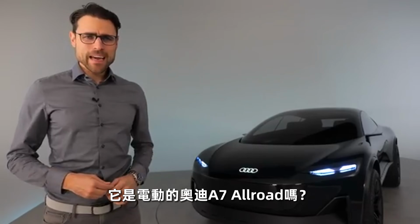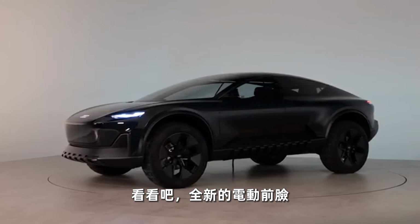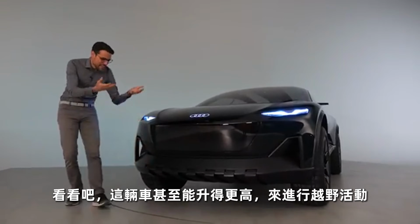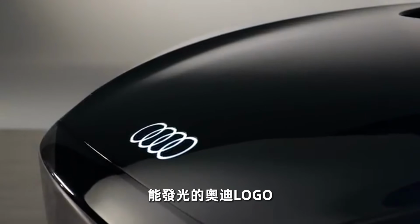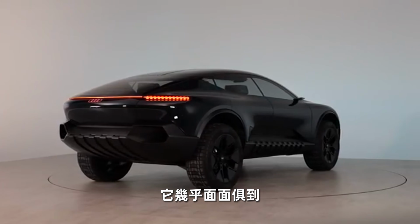An electric Audi A7 Allroad? Might this be it? Look at this here, the new electric front end. Look at that. This car can even lift up even further for even more off-road action or goes down. It has these special elements right here, illuminated Audi rings in the front. It has the capability of doing everything actually.